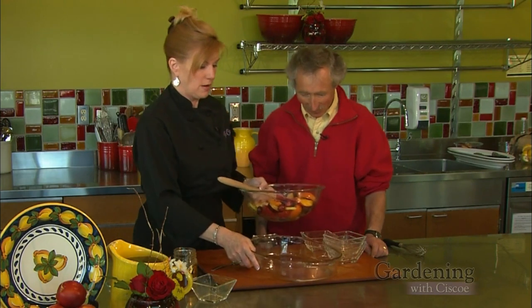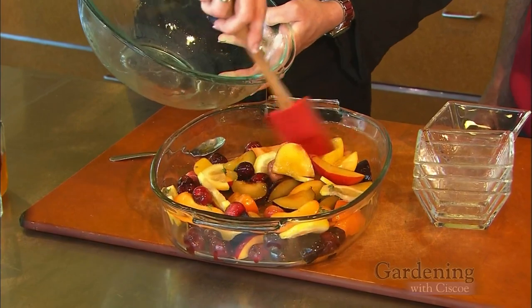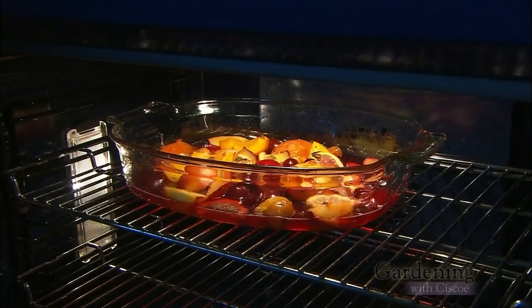All right. So that just goes into a baking pan like that. And into about a 425 oven, and we'll check them in probably about 20 minutes or so.